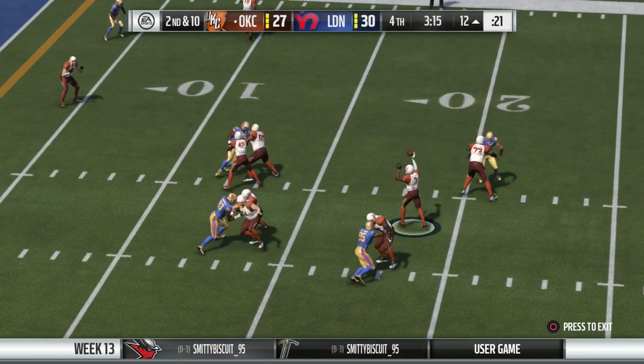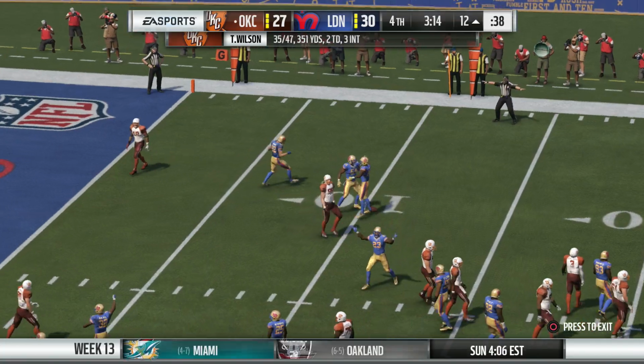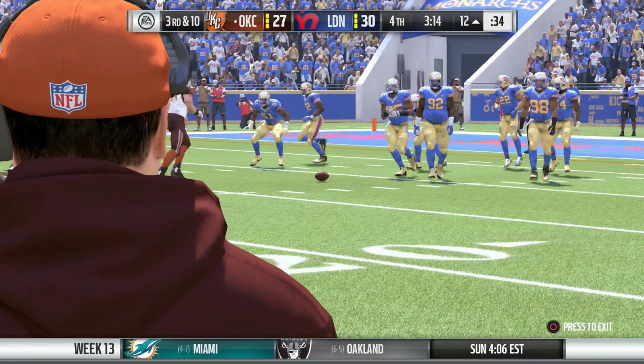And 2nd and 10, he'll look to throw again. And he whips that one incomplete there. Down here in the red zone, you know your tight end's going to be a favorite target.